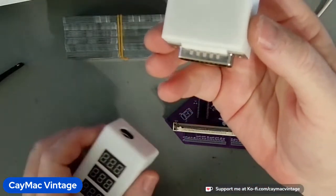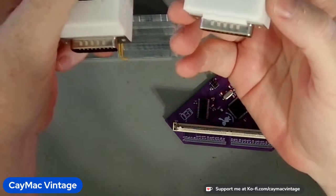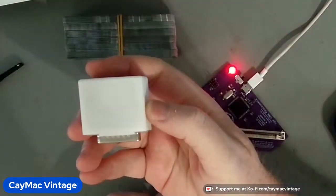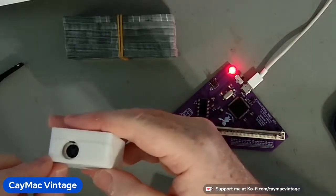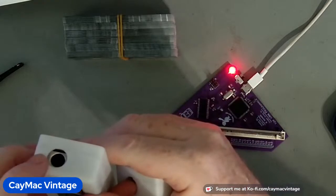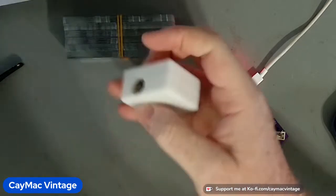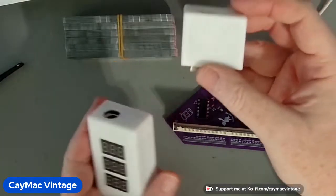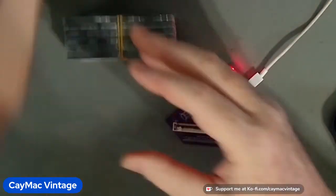So instead of plugging this directly into the back of the machine, you plug this into the back of the machine. You take your ADB cable, which is for your keyboard, plug it into here, and plug the other end into the meter. So now you can move this meter anywhere on your desk. You don't have to keep it behind the machine. So that's also on the website.